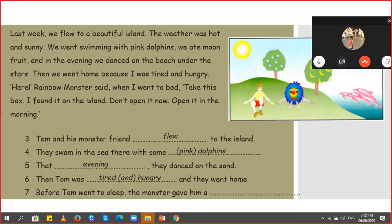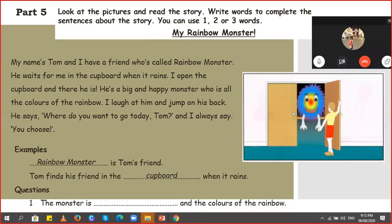Very good. And number seven. Before Tom went to sleep, the monster gave him a box. Again, a box. Okay, now you got the correct answer. Now let's go into practice reading. Please repeat after me.